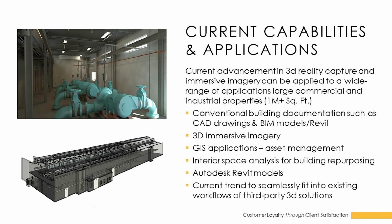And then, of course, below is a transparent view, or typical Revit model, that was used for redesign and repurposing of a large warehouse. So, main points. Current advancements in 3D reality capture and immersive imagery can be applied to a wide range of applications. Large commercial and industrial properties of 1 million square feet or even more are no longer a challenge.